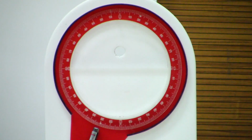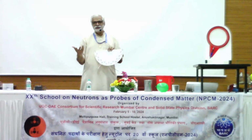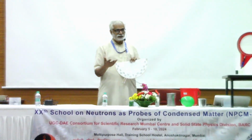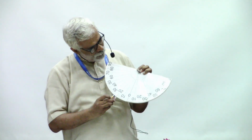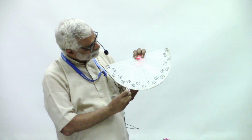See, almost most of us, including me, have learned that there is a law of reflection: the angle of incidence is equal to the angle of reflection. But there are two more laws of reflection which people generally don't bother about. And with this simple demonstration, I tell those two laws also. See, here you can see, if you change the angle, you can see the angle of incidence equal to the angle of reflection.